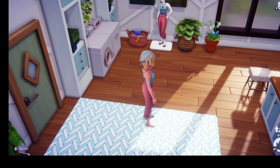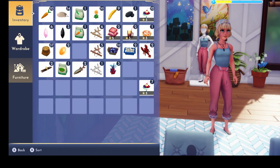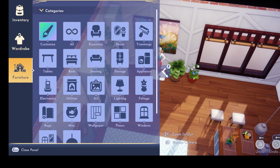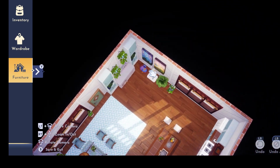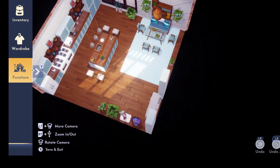Anyway, let me do the top down. So here's the top down.